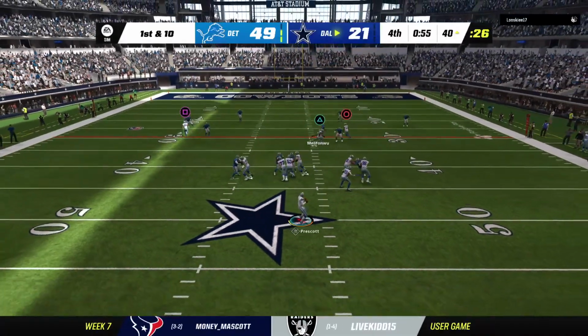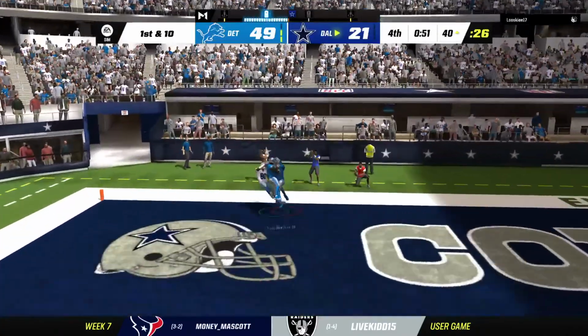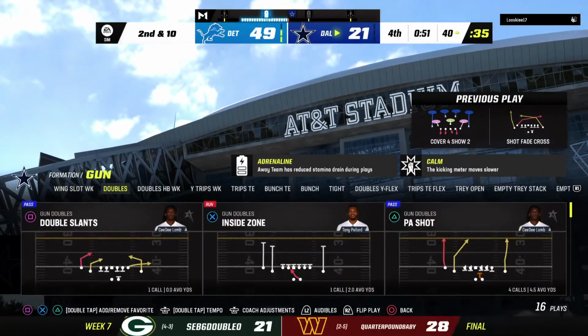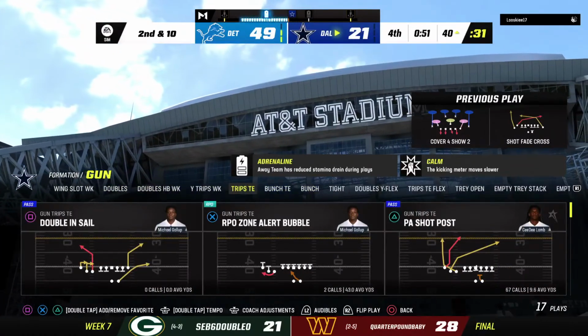Trying to shake off the interception from the last drive. He'll look to throw. He's going to take a shot right away for the end zone. And that is incomplete. That's coverage you'd expect to see in a tie game late. Not in a lopsided game like this. They are not letting up.